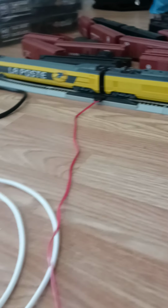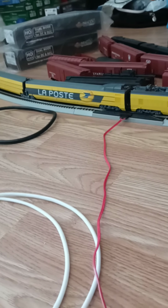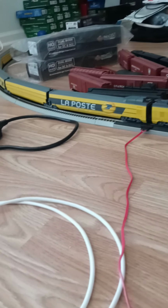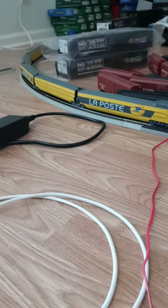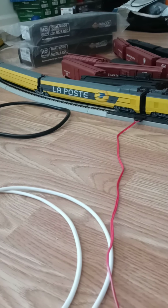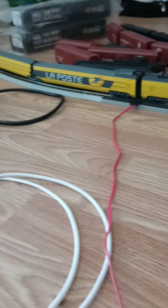So normally, you would get this as a DC set. You can get this with DCC equipped. I'm not sure about the DCC sound. I'm pretty sure you'll not find those unless somebody's going to sell it for a really high price. Again, on eBay, I saw one that was just the 4-car set, 2 locos and the first and second cars like that I'm showing right now. I don't know the proper name, unfortunately.